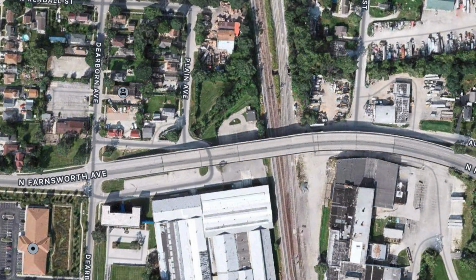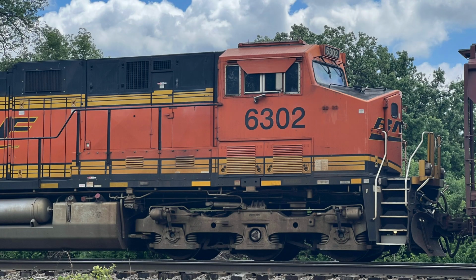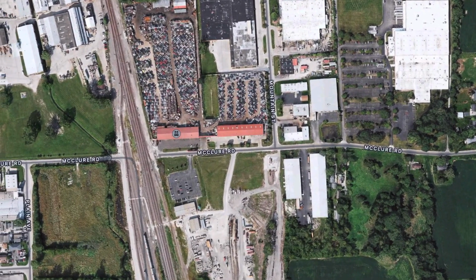We headed onto this overpass for literally 2 seconds because there were no trains, except for this pair of GEVOs sitting down here. We walked down to get some better shots of them, those being the 6332 and the 6302, which weren't moving, so we headed down this way to the BNSF locomotive storage area.